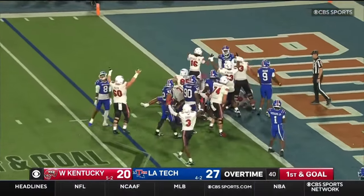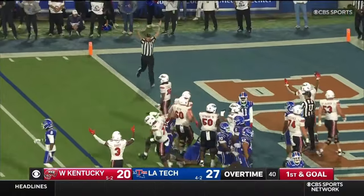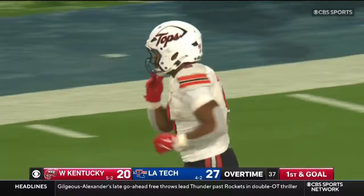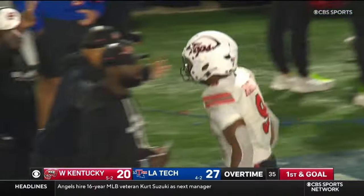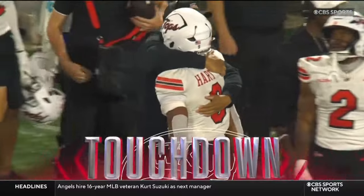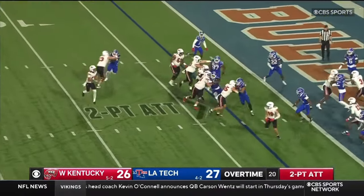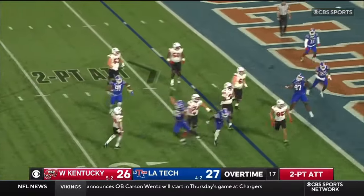A handoff, and he's into the end zone. It's George Hart once again with a touchdown. What an effort from George Hart. And you can already see it. In his first career start, Tisdale. Can he make it happen for two? Can he win the game?